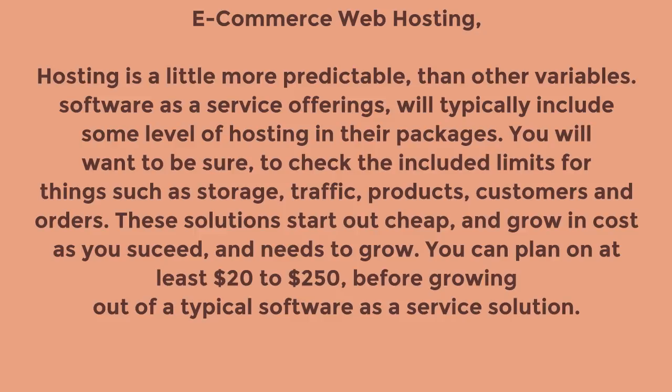E-commerce web hosting. Hosting is a little more predictable than other variables. Software-as-a-service offerings will typically include some level of hosting in their packages.